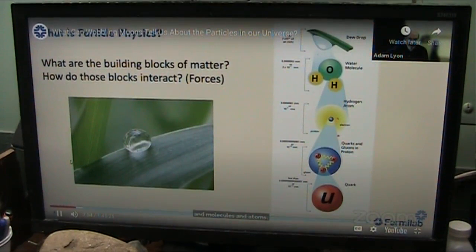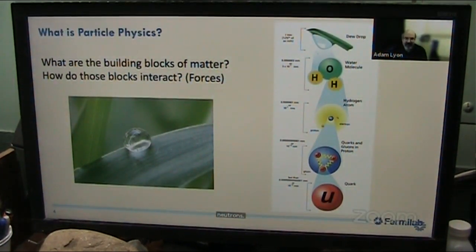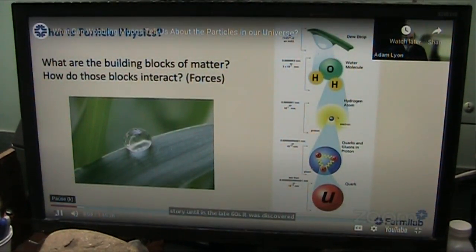And for a long time, we thought that was the story until in the late 60s, it was discovered that protons and neutrons have internal structure, and they actually have quarks inside of them. They have 3 quarks. The proton has 2 ups and a down quark. And we kind of imagine that there's gluons, these particles that carry the strong force that bind these particles together inside the proton and also bind the protons and the neutrons into the nucleus.